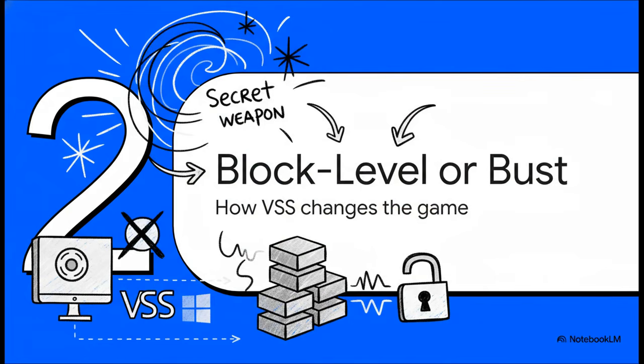So, how do you get around all that pain? Well, you don't just play the game better, you change the rules of the game entirely. See, this project's secret weapon isn't about scanning files a little bit faster, it's about not scanning files at all. It's about thinking at the block level. And the key that unlocks this whole thing is a piece of Microsoft tech called VSS.